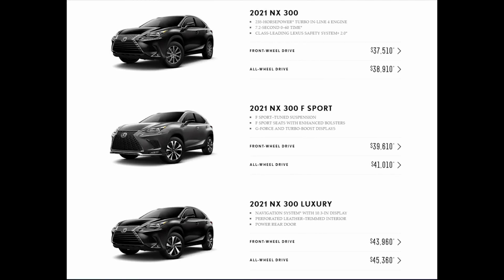As for pricing, the base 2021 Lexus NX 300 front-wheel drive starts around $37,510. Add an all-wheel drive and it goes up to a tad under $39,000. Now, the NX 300 F Sport with all-wheel drive, which is the one I'm reviewing today, starts over $41,000. And the NX 300 Luxury with all-wheel drive tops out at over $45,000.